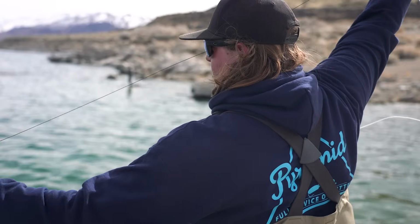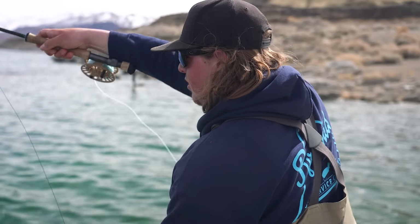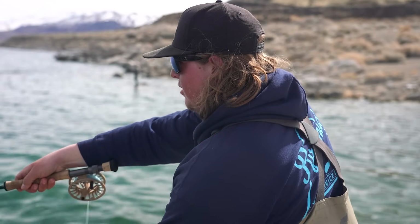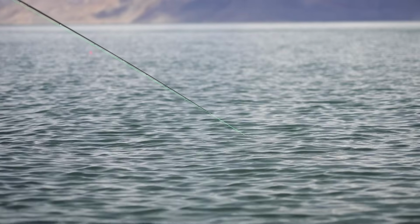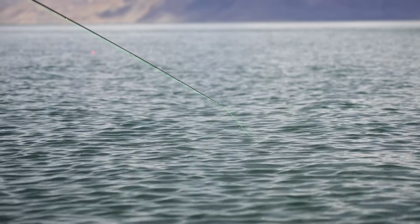way up into our 10 weights out here. You know, the fish aren't small and they do hit pretty hard. And same goes for lines, right? We're gonna match those lines to the rods. Your 8 weights, even into the 9 weight sinking lines, if you can find the type 9s, you wanna get it down to the bottom as quick as you possibly can, more time in the water.